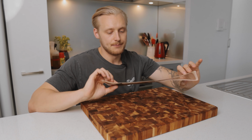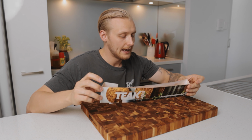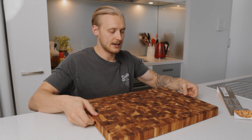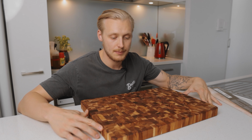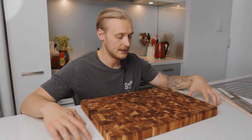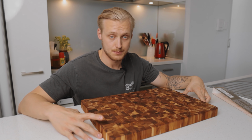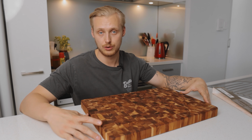As I said, this is a Teakhaus chopping board from Proteak, and it does have handles on the side, so it's easier to pick up because it is quite a heavy board and it is very sturdy. Now there's a few things you want to keep in mind when you buy yourself a wooden chopping board, and that is the fact that you're going to have to spend a fair bit of money to get one of these boards, and because you're doing that, you want to make sure that you look after your chopping board or your cutting board as well as you can.